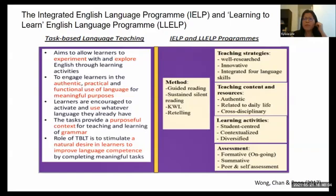This program had already run for 10 years. Many schools have been using this program to teach reading in Hong Kong. At the peak time, we had 139 Hong Kong local schools who joined the program. And I would like to just tell you what works best for the children, especially for reading comprehension.